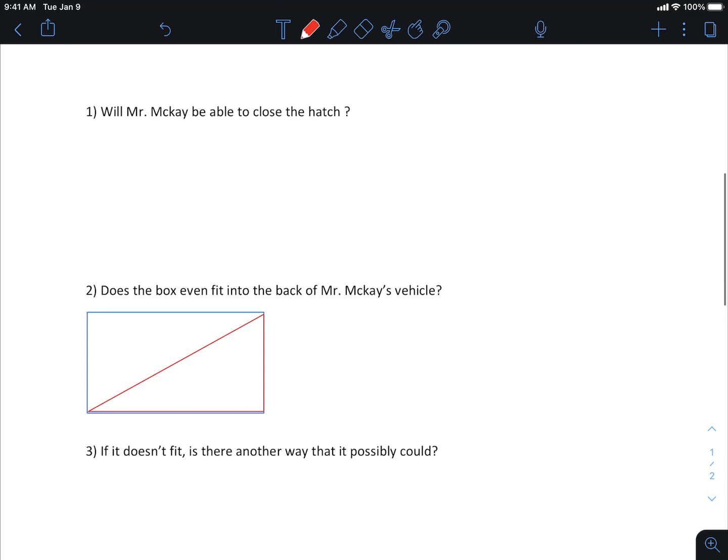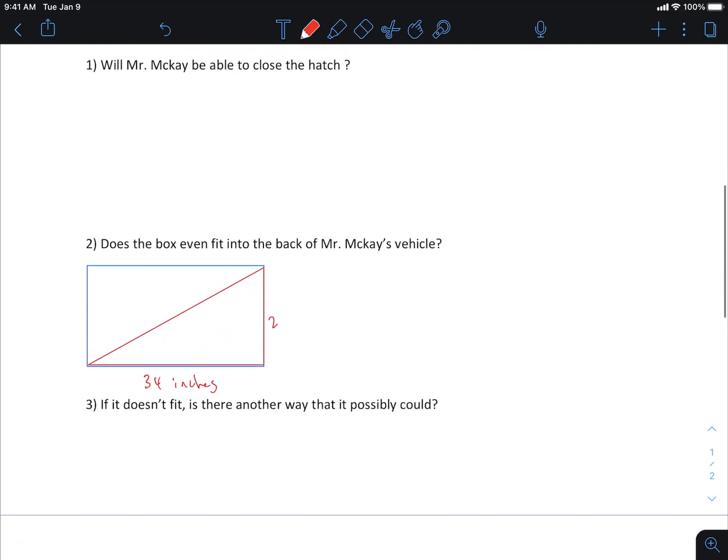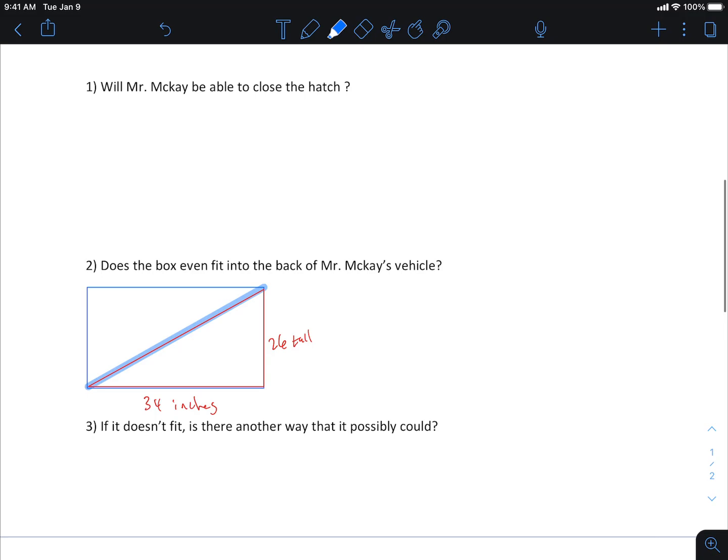It's 34 inches wide, and also 26 tall. So our question is, can I lay the box this way? I guess our question at this point is, what is this length? How long is this? That's our question.